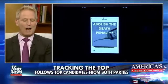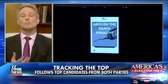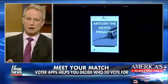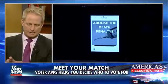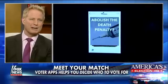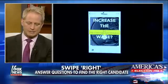And then finally, if you can't decide which party is yours, if you can't decide which candidate is yours, I just love this. It's Voter. It's an app that was designed to ask you a bunch of questions about yourself. For example, abolish the death penalty. And just like that app that's popular for dating and getting together, Tinder, you will swipe left. Left for no, right for yes. Gosh, I hope I'm right about that. But let's just answer a bunch of these in one particular direction just to get quick results here.